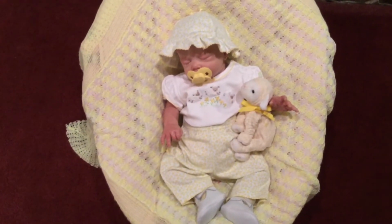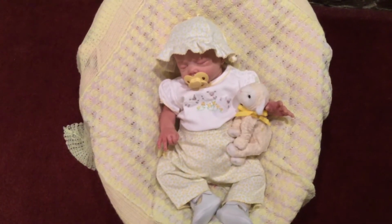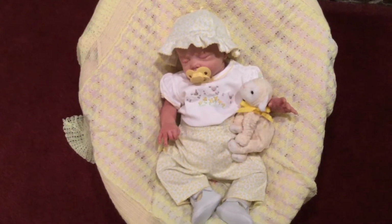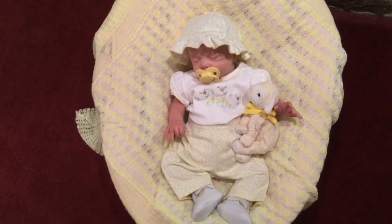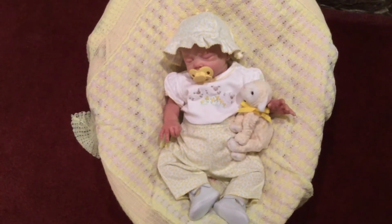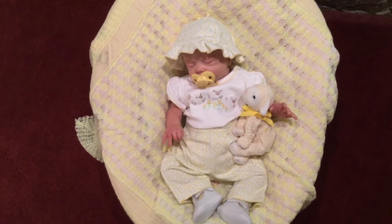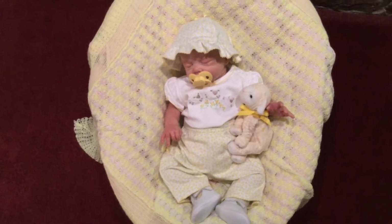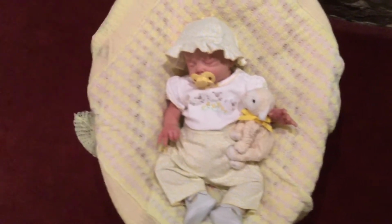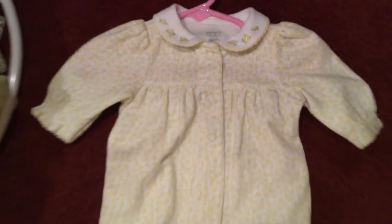And so while I have this out, I thought I would go on and just show you the other pieces that I have to this line. I've shown this before, but I do get occasionally a new piece in, and maybe you haven't seen it all, and certainly not all together at one time. So I thought maybe you might be interested in seeing this. I'm going to lay it down on the floor. This is the matching sleeper.